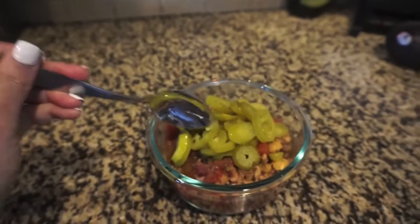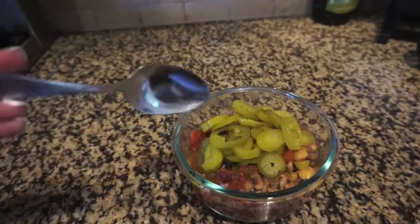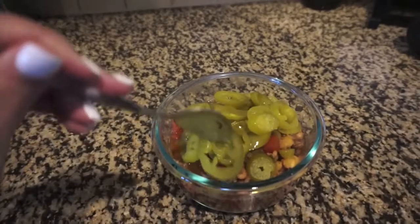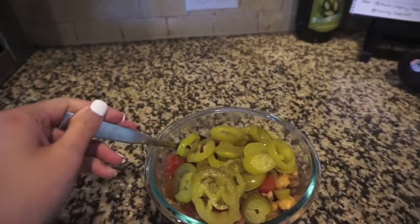I put a ton of pickled jalapenos on top. I looked at the calorie count on those. It was 5 calories per quarter cup, so I have like maybe half a cup on there. I like jalapenos, and every bite I want it to be super spicy.